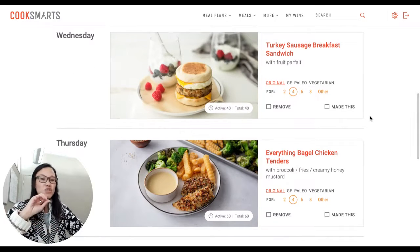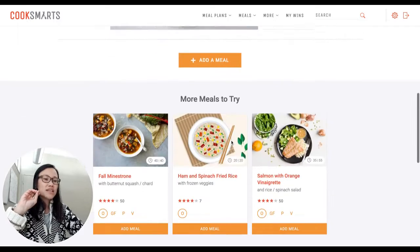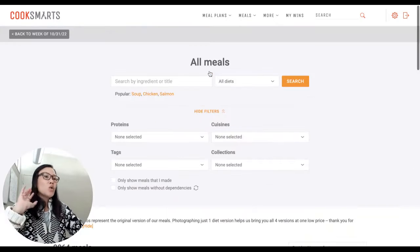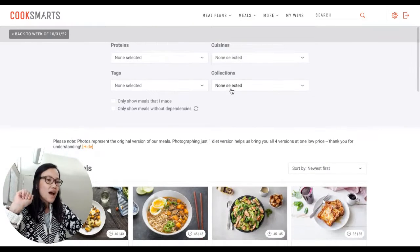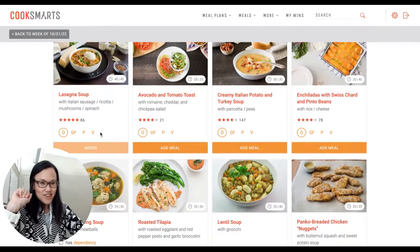Many of our members choose just to make 2 meals that they're really excited about, and then head into our extensive archives to add one or two of their favorites. This week, I'm going to add our lasagna soup, which is one of my family's favorites.